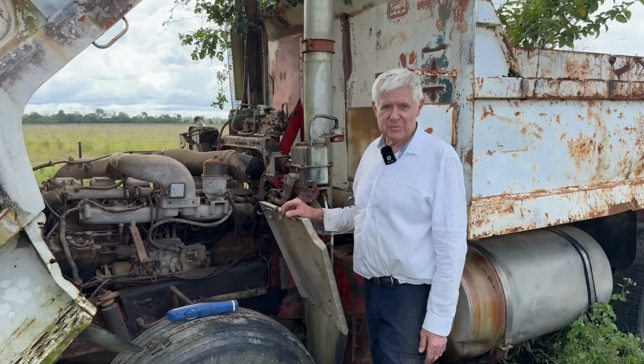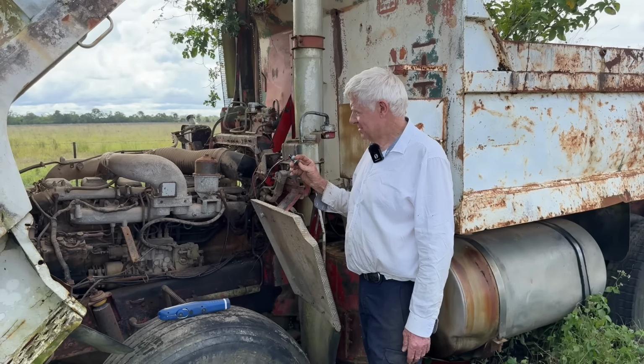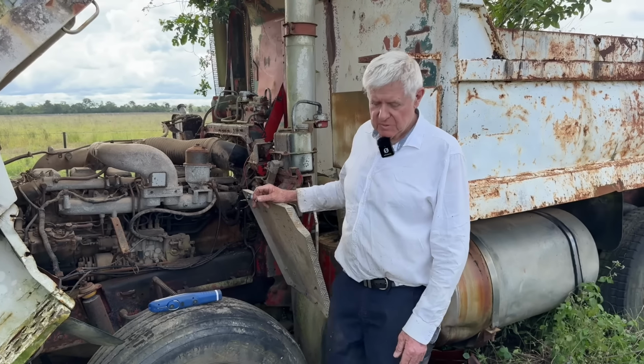This is it. We're ready for the big test. See whether the motor's going to turn or not. Yes. Right, we know the motor's going to turn. That's a good thing. I think we should probably put some diesel in the fuel tank.